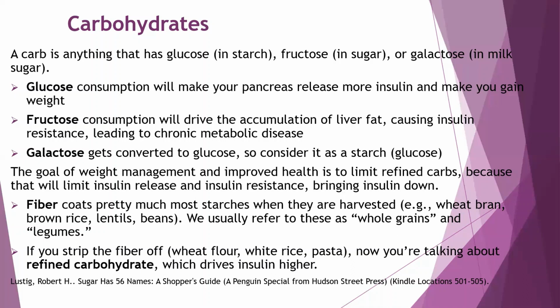Fiber is a very important part of carbohydrates, and it coats pretty much most starches when they are harvested, like wheat bran, brown rice, lentils, and beans. We usually refer to this as whole grains or legumes, the lentils and the beans. If you strip the fiber off, like wheat flour, white rice, and pasta, now we're talking about a refined carbohydrate, which drives insulin much higher than a whole grain.